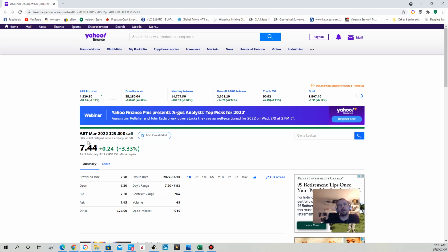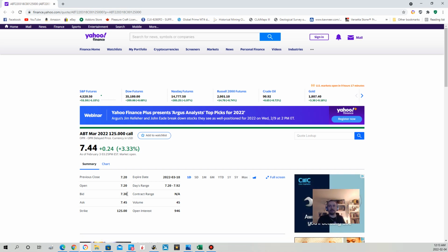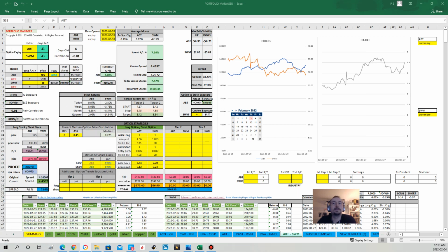So if I were to try to purchase this at 7.30, I'd probably never get filled on that. If I wanted to buy this, I would have to find the median price. The way I do that is I have a price here of 7.30 and 7.45. I'll show you what I do with that. I come back to my sheet, and I put this in here, 7.30 and 7.45. What this will give me is the median price. The median price, once again, is the most likely to get filled to get that option on. So we're looking at 7.375.